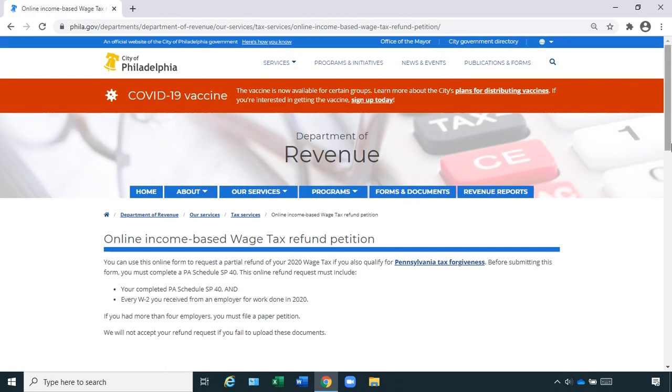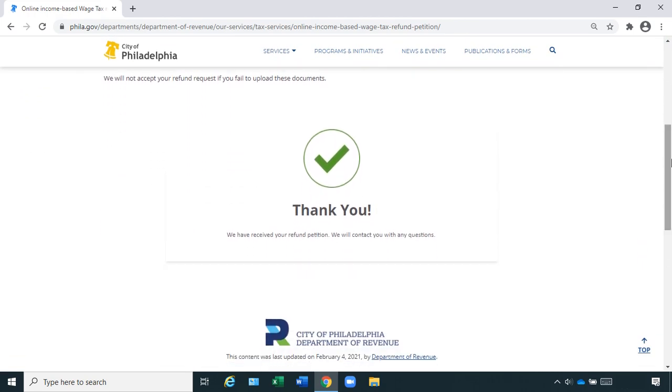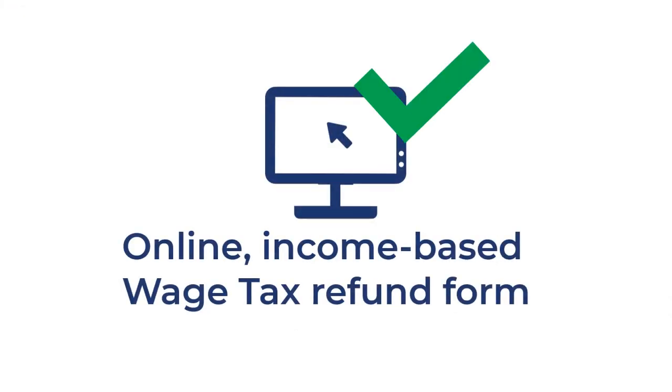A check mark and the words "Thank you" mean you completed the online form. We will use the phone and email you provided to contact you if we have any questions. You now know how to complete an online income-based wage tax refund form.